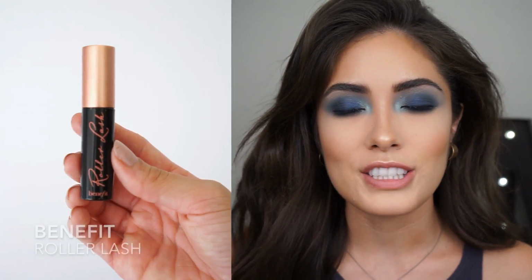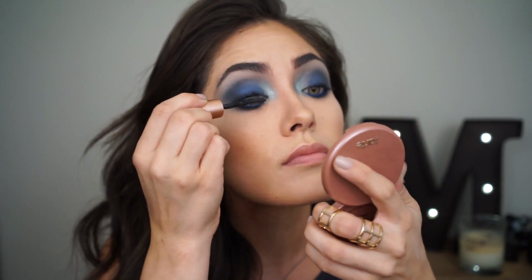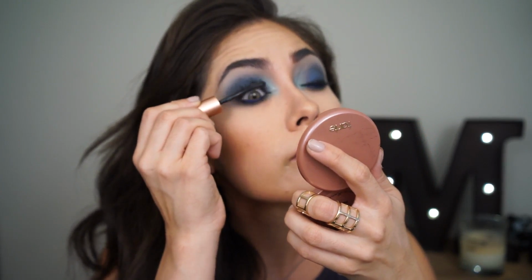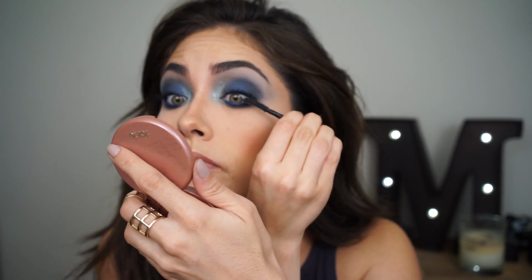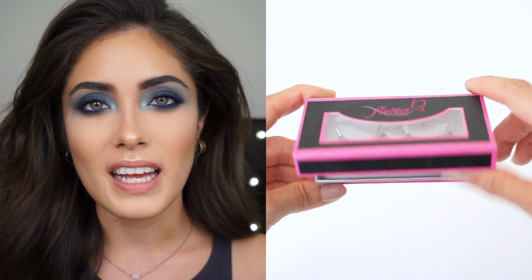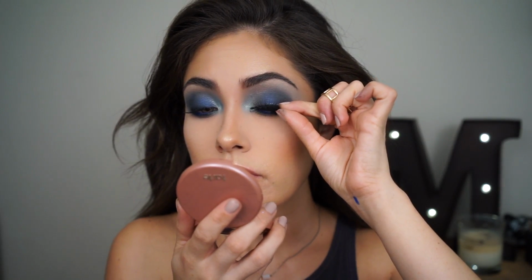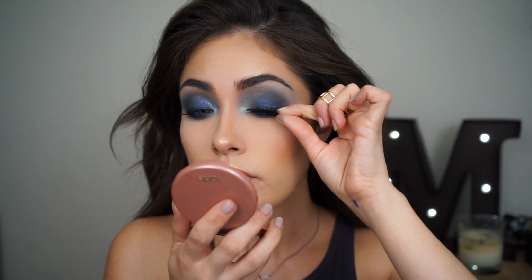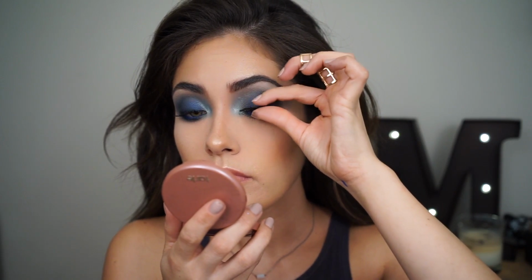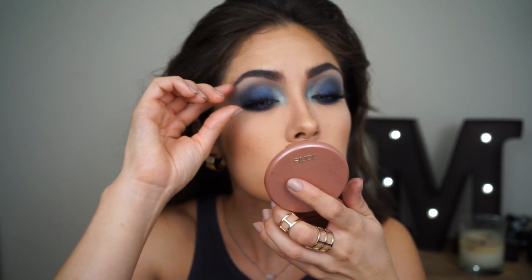Now I'm just going to coat my lashes with Benefit's Roller Lash before applying some false lashes. The lashes I'm going to be using are by Flutter. They're the dimensional lashes, and I wish I knew the name of them, but I threw away the part of the box that had the name, so I'll try and figure out which pair they are exactly because they do look really natural, so they have become one of my favorite pair of false lashes to wear currently.